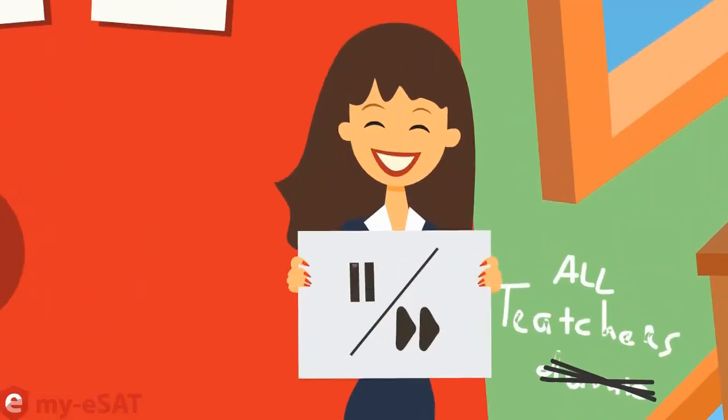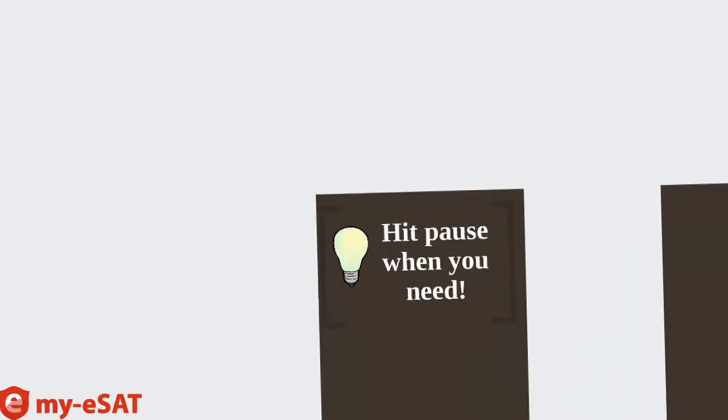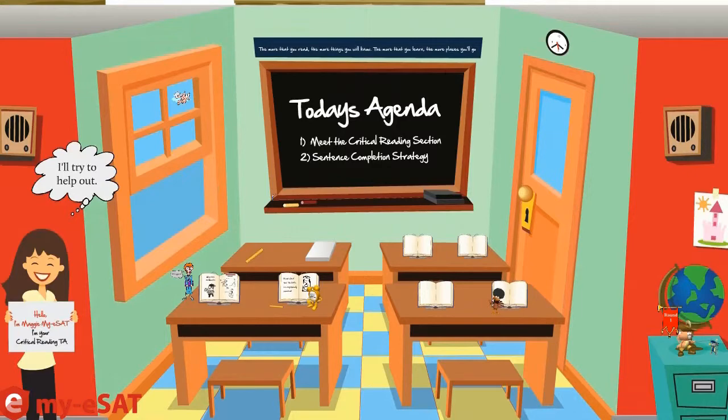If you need a moment to take a break or process the information, remember, you can hit the pause button or even the rewind button. You're in control of the lecture here, and you can adjust the timing that best suits you. Are you ready? Let's set it off!